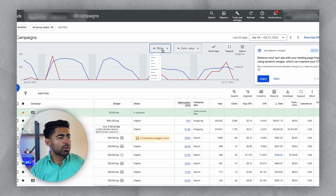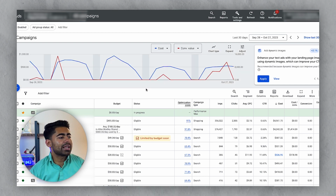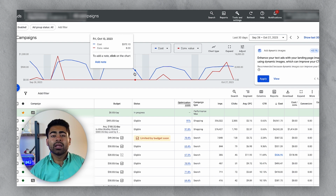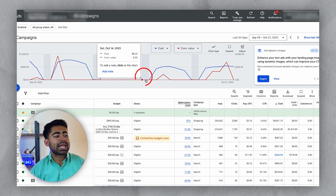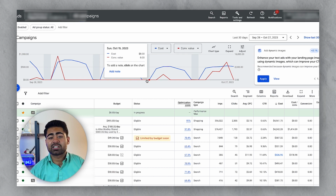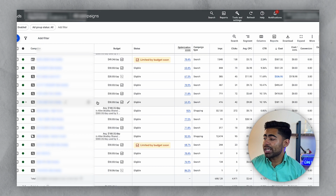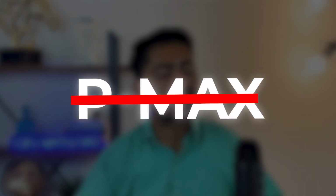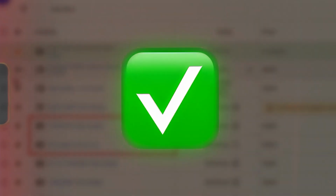But if you take a closer look at this, and if I add in the filter for cost, we can see that during these days from Monday all the way up to Friday, the ads spend quite a bit of money. And then all of a sudden, Saturday and Sunday, there's $0 in ad spend account wide. And they're able to do this kind of approach here because it's standard shopping campaigns. You can't necessarily do this with a PMAX campaign, but regardless, if you do have a few standard shopping campaigns running or even search campaigns, this trick works the best.